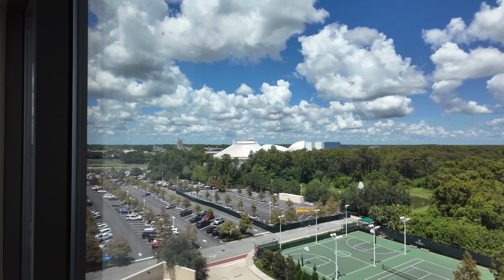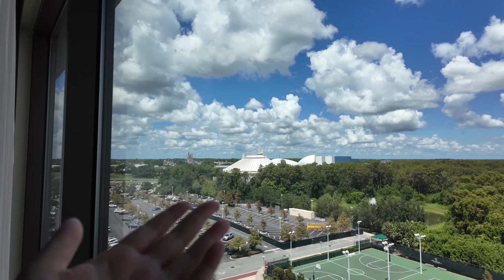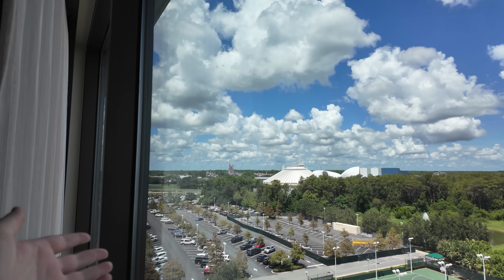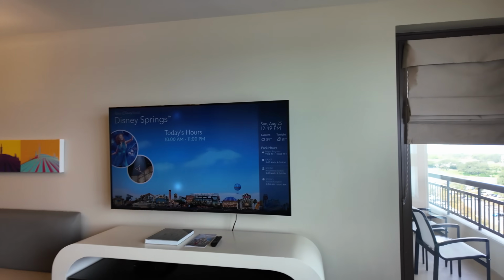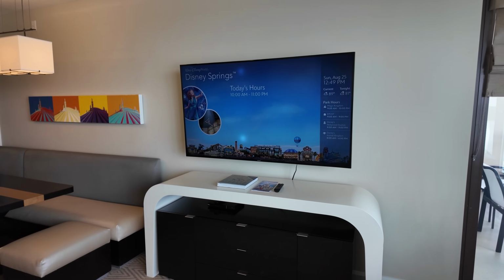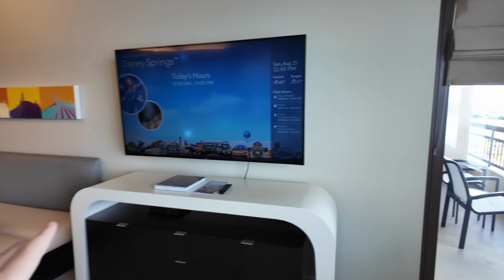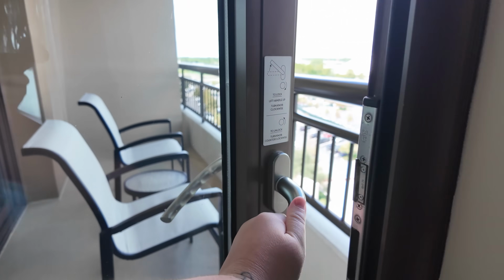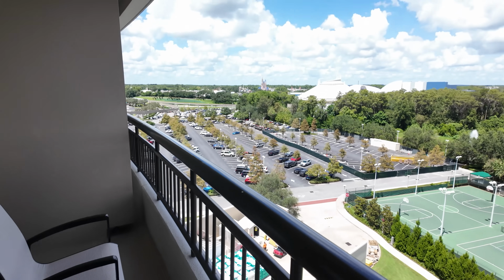Would you guys look at that? Tron, space, the castle, the Astro Orbiter. We could see it all from right here, but this isn't even the best view of the park. Oh, before I get to that though, also, you gotta have resort TV on the entire time. It sets the perfect background music, so that will not be going off. But I have to show you guys the balcony.